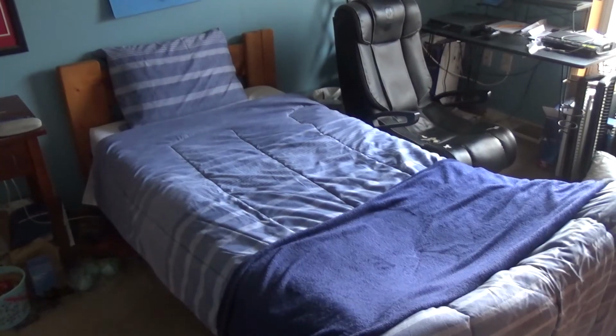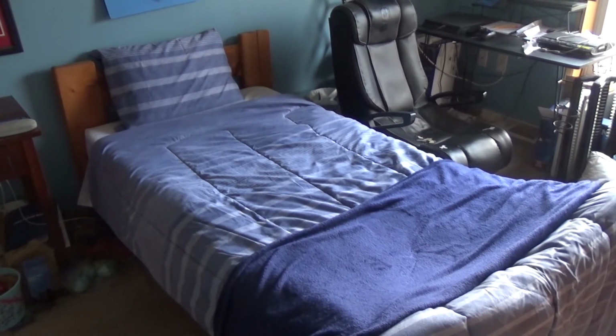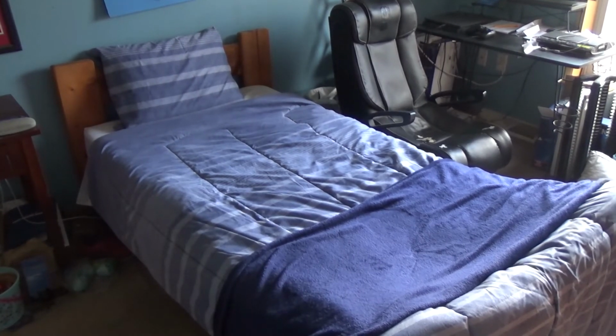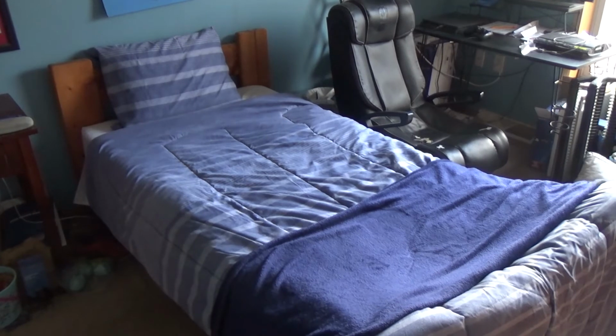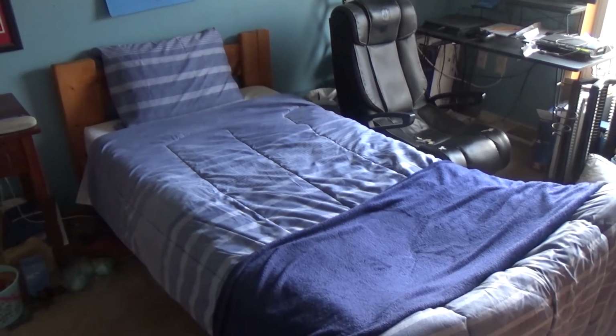I also got a new bed set, since my other one that I had since I was little was starting to get in rough shape. And so far, since I've had it since Christmas, I found that it's a lot comfier than my other one, and I also like it because it's blue, which is one of my favorite colors.